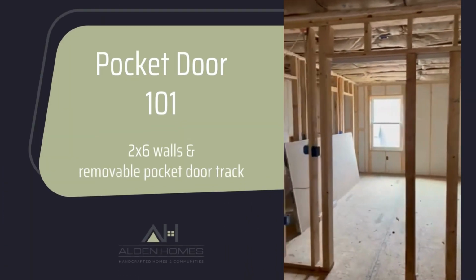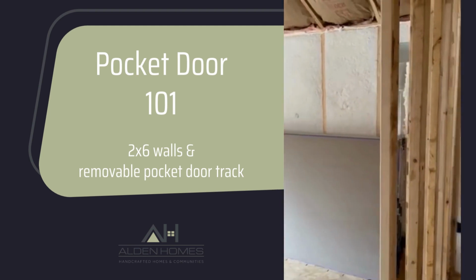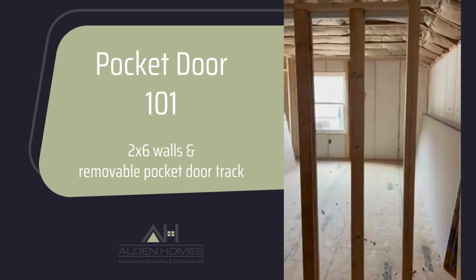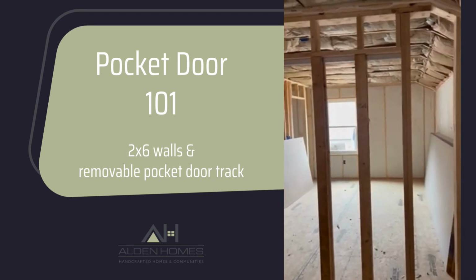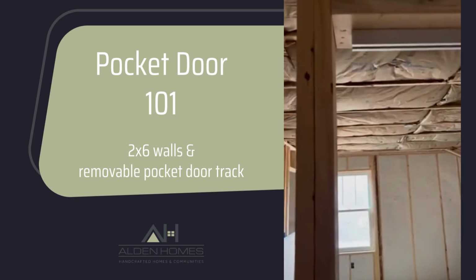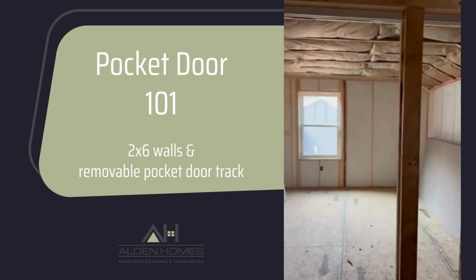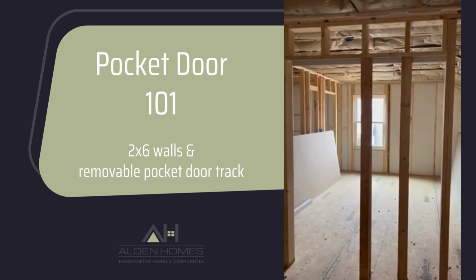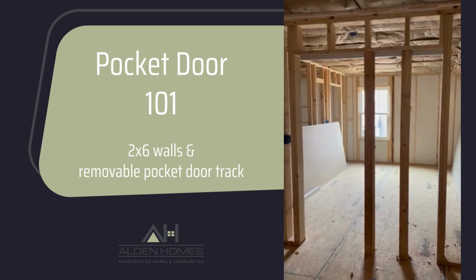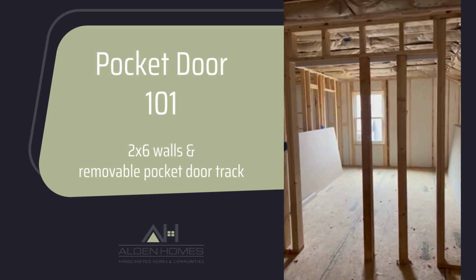We do all of our pocket doors in 2x6 walls. That way we can use 2x4 studs versus the smaller studs that come in the pre-assembled pocket door frames to give us a little more strength. And we are also using pocket door track up there that is removable. You can see we have the gap here. That track can be slid over and then drop down off of its clips when the house is completed. So if there'd be any issue with the track, it can be removed without taking the wall apart. Or if somebody wanted to add slow close, slow open to that track, that could be done after the home is lived in very easily.